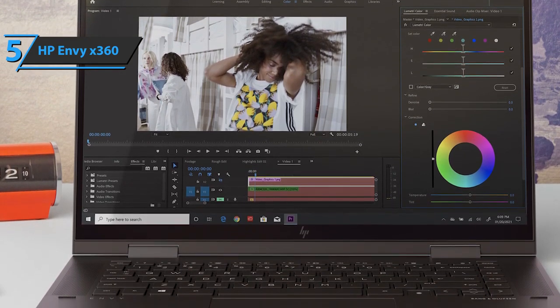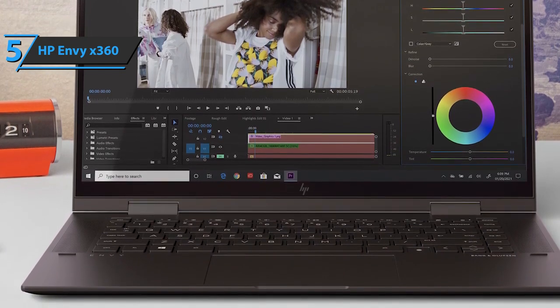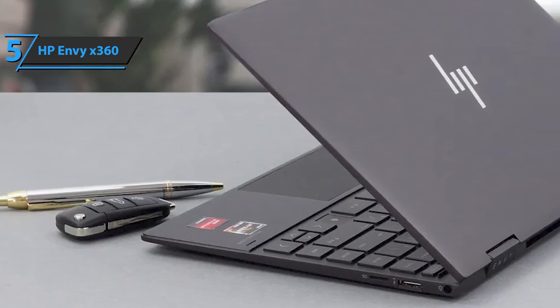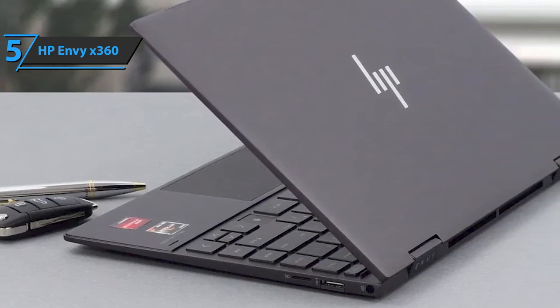Also, it should be noted that HP has decided to install a hard drive on this computer, which some users will like and some will not. Some users point out that it would be natural for it to have an SSD, even if it has a smaller capacity, instead of a 1 TB hard drive that spins at 7200 RPM.